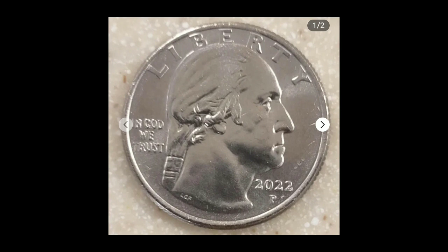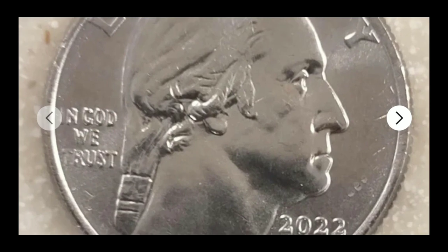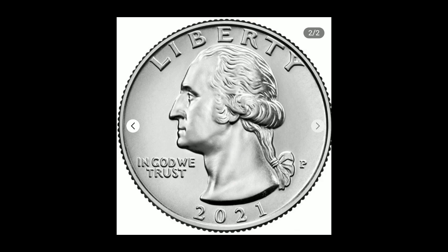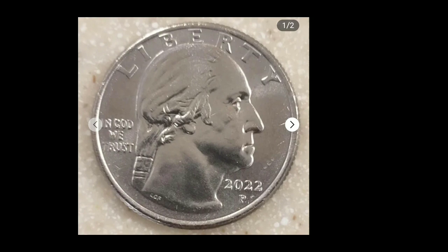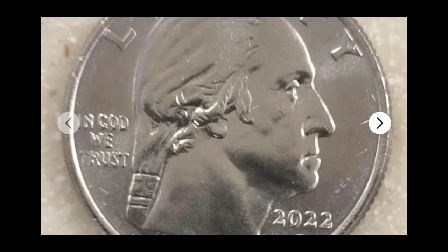Like it's an afterthought. And then the other thing I noticed is that now "We" has been separated and is on the line by itself. It used to be "In God We Trust," and "We" was right next to God, but now we and God have been separated, and "We" is now being sandwiched. Doesn't it just look awkward?